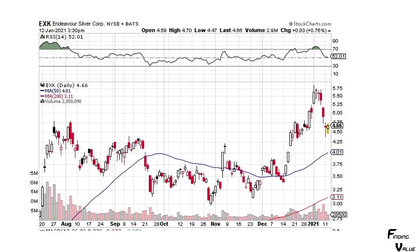Next, EXK, same thing. Little bullish engulfing here. We've got a reversal of momentum. I would be buying right in here. So maybe tomorrow would be a time to cost average in if you like this company.